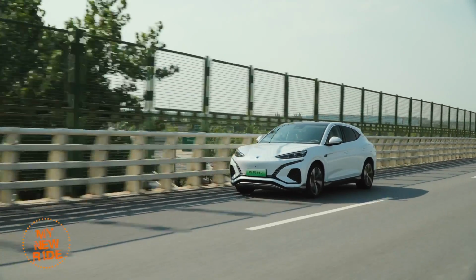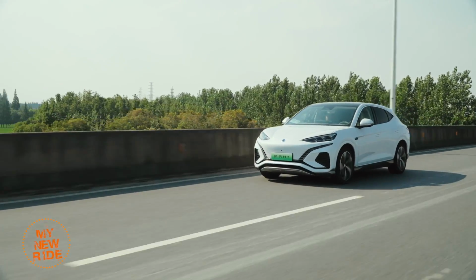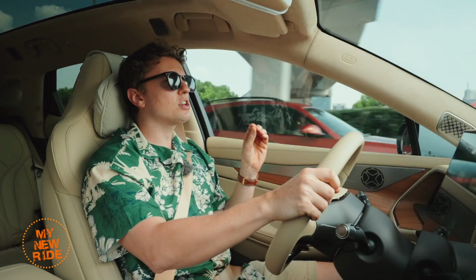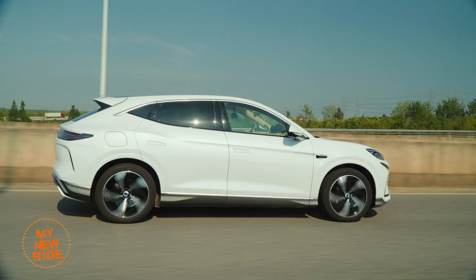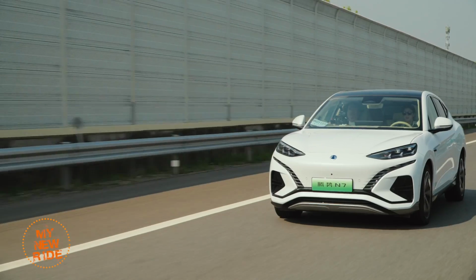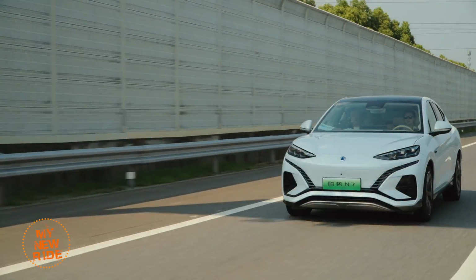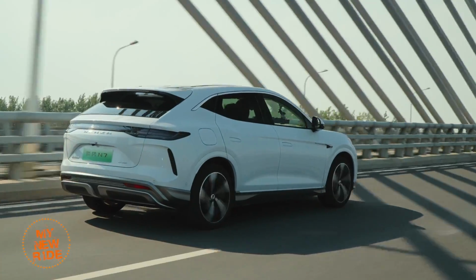Part of my job as a car reviewer is to memorize a lot of facts and figures when it comes to battery sizes and ranges, so I love it when a car company makes it easy for me. The N7 comes with but a single battery pack option, a 91.3 kilowatt hour lithium iron phosphate blade battery. In the rear motor version of this car, that provides a CLTC range of 702 kilometers. In the dual motor, it's 630.